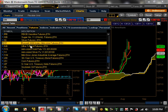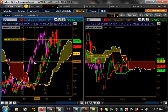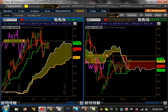Okay. Corn futures. If you look at corn, it's pretty much bullish trending, just consolidating, doing nothing right now. It's at a major resistance level right now. Major support level is going to be at 1660. So it's going to be interesting to see which way this thing is going to go. But it is tilted a little more to the bullish side. But you never know what's going to happen.